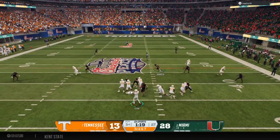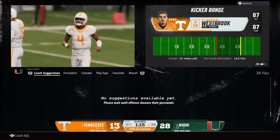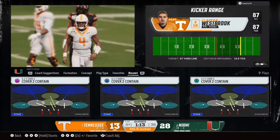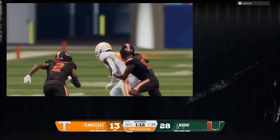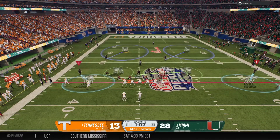On third down, he drops to throw. It's an out route. The catch made. They make the stop just short of the marker. It's going to be fourth down and inches. The Vols will come to the line here, looking to keep the drive going on fourth down.